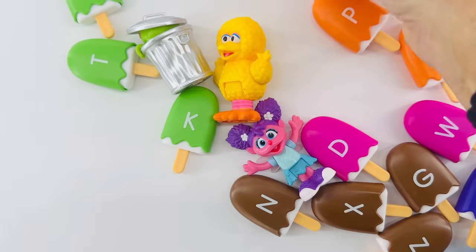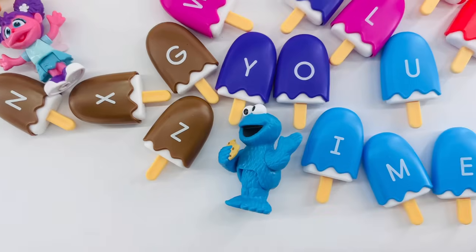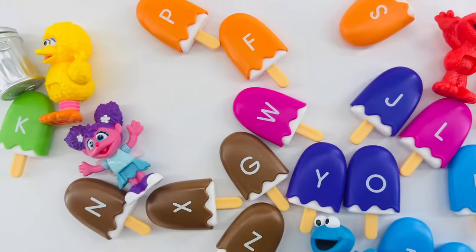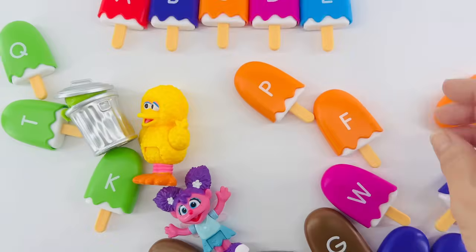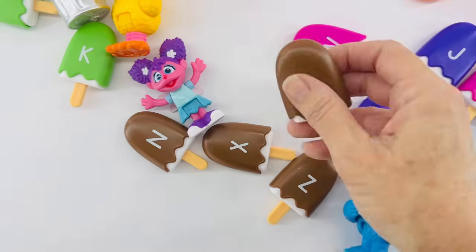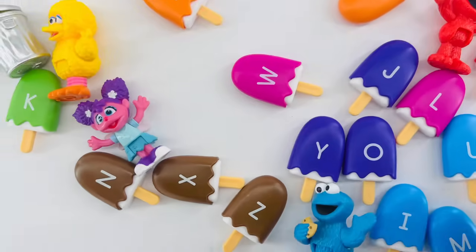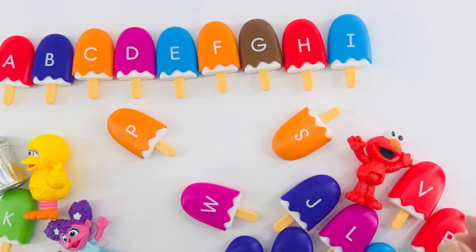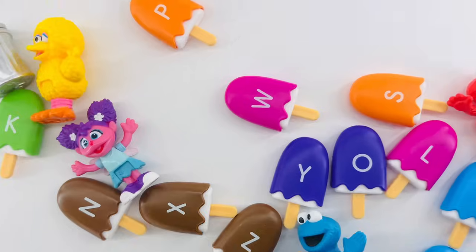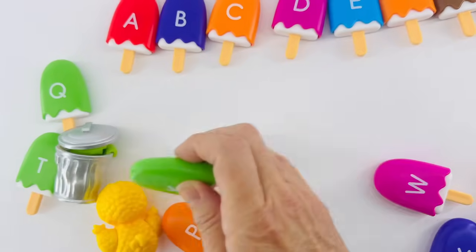And here's the letter C. It's blue, just like Cookie Monster. E. Now we need the letter F. Do you see it? Oh, yes, right here. It's orange. F. And now the letter G. Here, it's brown. G. H. I. J. It's over here and it's green. K. Let's put it underneath here.